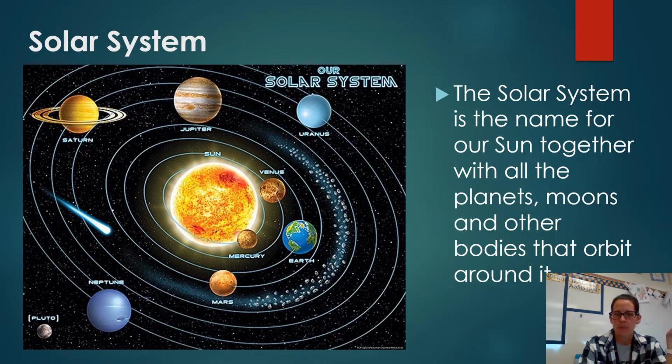What is the solar system, you might ask? Well, the solar system is the name for our sun together with all the planets, moons, and other bodies that orbit around it.